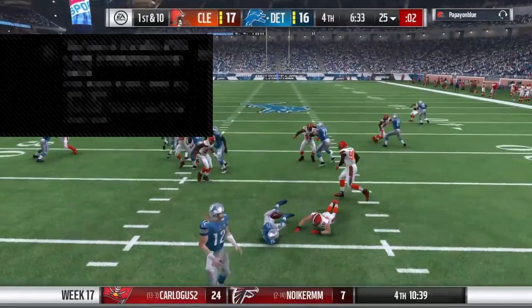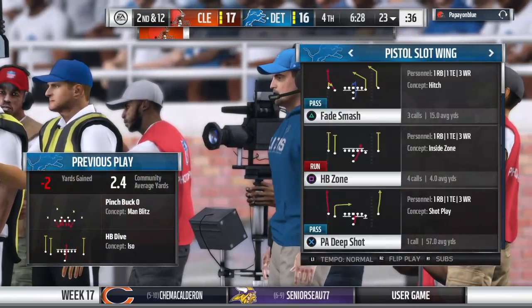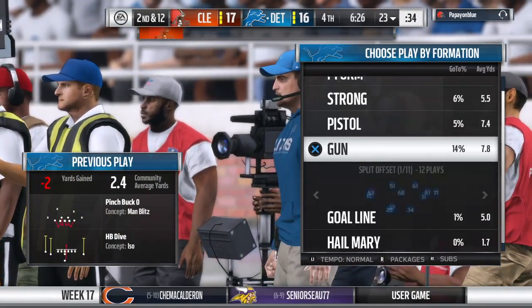On the ground, it's Reddick. And he will lose yardage here back at the 23-yard line. That's going to go as a loss of 2, and it'll be 2nd down.